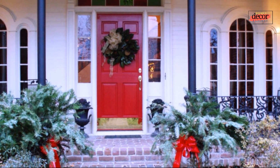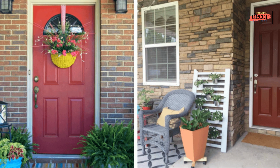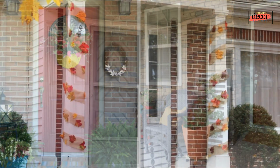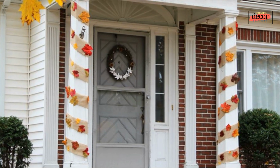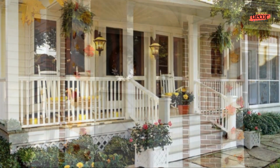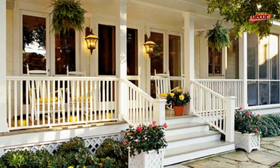Today, we'll delve into the captivating world of front porch decorating ideas. Your front porch serves as the gateway to your home, setting the tone for your visitors and offering a glimpse into your personal style. Let's explore how you can transform your front porch into an inviting oasis that exudes charm and elegance. 1. Enhance your entrance.